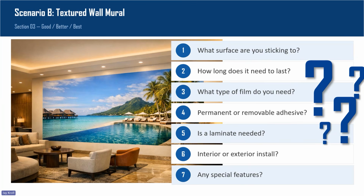It's painted drywall with a slight texture to it. And this is where the field kind of narrows fast. Texture means that we need conformability and/or grip. Without some flexibility in the film, the adhesive really only makes contact with the peaks of the surface, not with the valleys. So the more texture there is, the less the total contact area. Less contact area means less bond.